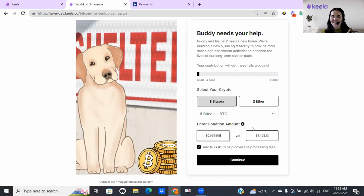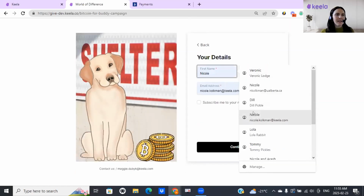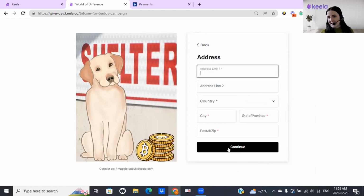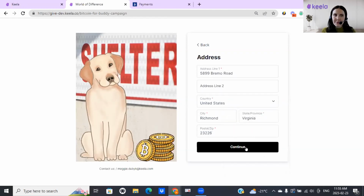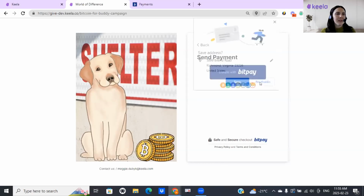So I'm pretty much taking all of the funds out of my BitPay wallet, and I'm going to create that as a crypto donation. Once I click continue, I'm going to add my regular details. Again, we're going to need the address information, anything that's required in order to receipt these transactions. So let me put an address in here. This is pretty standard based on Keela's regular donation forms as well.